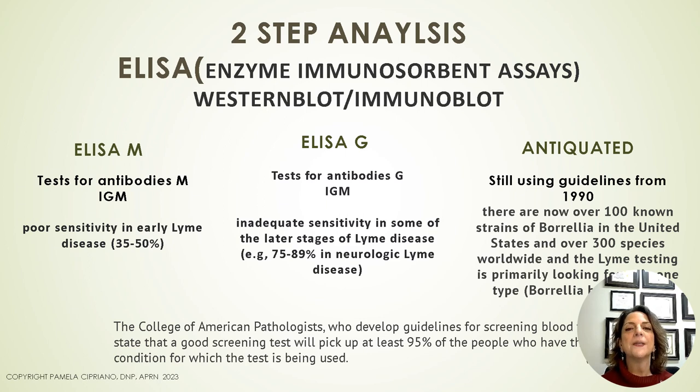But I have had arguments with physicians from the IDSA because I had a patient, no lie, 10 out of 10 IgM bands, 10 out of 10 were positive. But because I didn't do the ELISA, they said it wasn't a positive test. Whew, what the heck? I can't even wrap my arms around that one. Can't even do it.